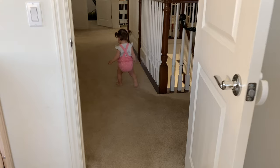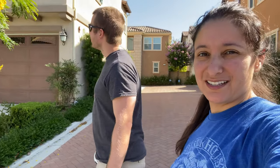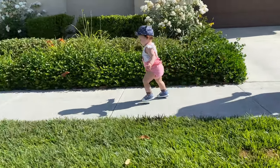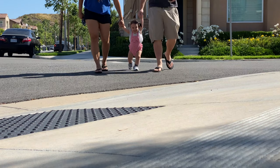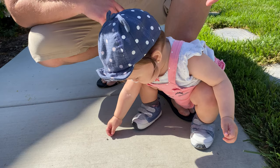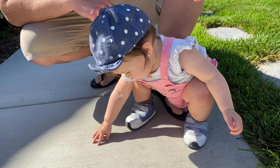Yeah, let's go for a walk. It's only like 9 in the morning and it's gotta be like what? Probably 80 degrees already. It's gonna be a 90 degree day. We also took her on a lot of walks to develop her walking skills and to get some fresh air. And boy, did she love exploring the outdoors.